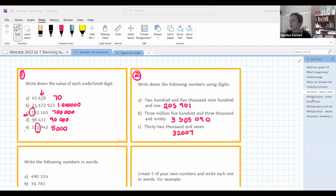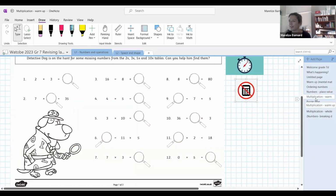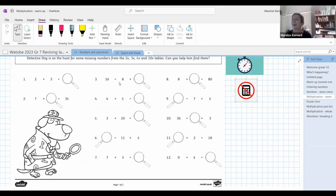Okay, so we are going to move on to the last part of our lesson, which is some multiplication. And I thought we'd do some times tables to see how you guys are after the holiday. So I'm again going to give you 2 minutes and just try and do as many as you can in 2 minutes. No calculator. So no cheating.